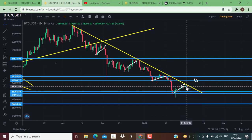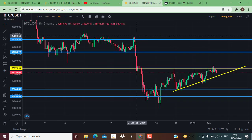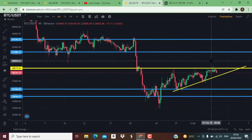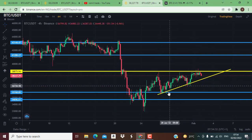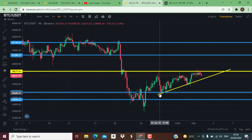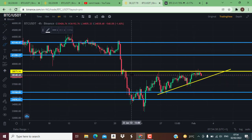So right now we should expect the market to go back down a little bit before we want to see a breakout on the trend line for the market to pick back to the upside. So if you look at the 4-hour chart right at this point, we are seeing an ascending triangle at this area, and an ascending triangle is a bullish pattern. So if you want to take this trade, then you have to ensure that this very strong resistance is broken.